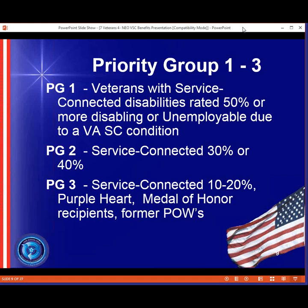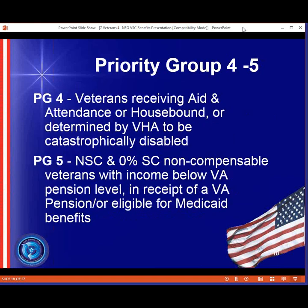Veterans in these 2 groups don't pay for their health care, but they are required to complete a financial assessment to determine if they have to pay for their medications. Priority group 4 is veterans that are receiving aid and attendance or housebound, and they're determined by the VA to be catastrophically disabled. And then priority group 5 is our non-service connected veterans and our 0% service connected veterans with incomes that are below the pension level.